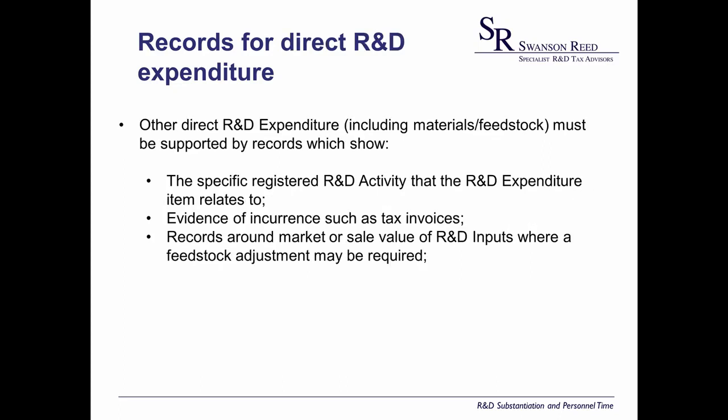Other direct expenditure that a company may seek to claim, such as feedstock materials or depreciation on R&D assets, must be supported by records which show the specific registered R&D activity that the R&D expenditure item relates to, evidence of incurrence such as tax invoices and bank statements, and also records around the marketable sale or value of R&D inputs where a feedstock adjustment may be required.